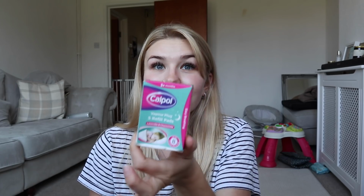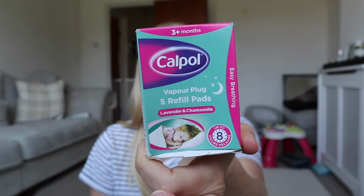But I should say the best advice that I've had by far when it comes to poorly babies is the Calpol plug-ins. These are worth every single penny. So you get the plug and then you get the little refills that you put into the plug. It's really straightforward and it helps George massively at night time. It helps decongest the air. I'm not really even sure, but it just works and it's just an absolute lifesaver.